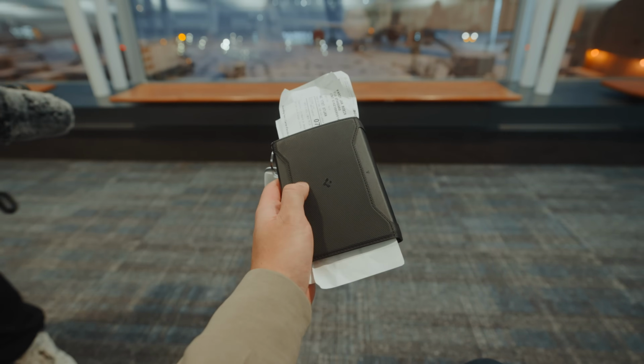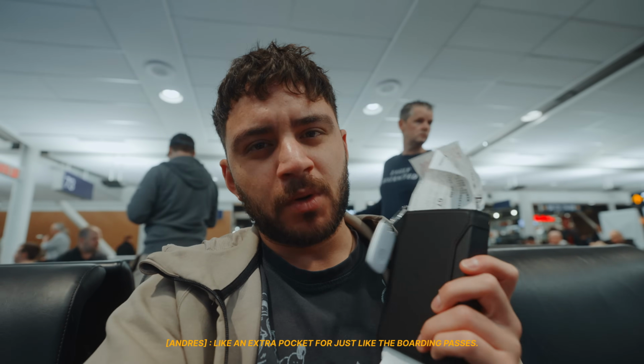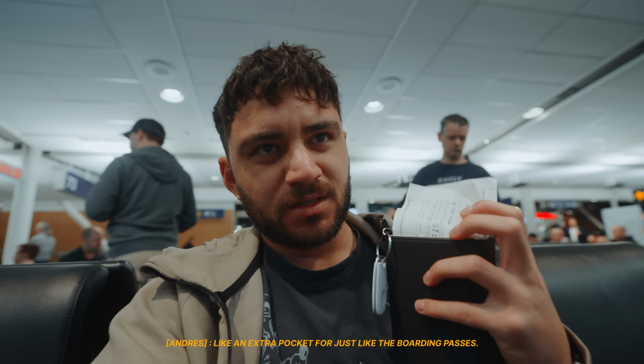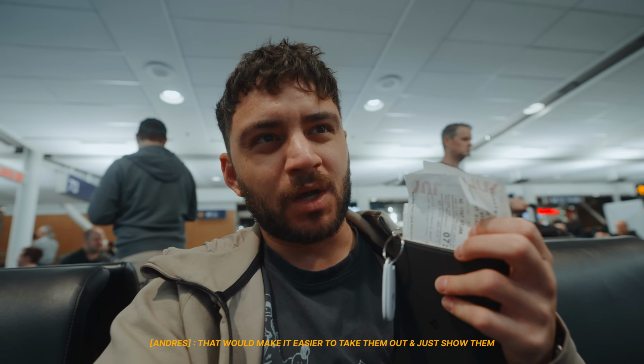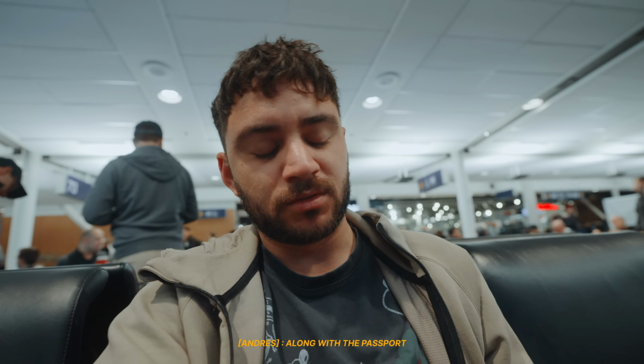The chunkiness is usually not a big deal for me. I do like keeping this at hand when I'm in airports. I think the only thing I wish this thing had was an extra pocket for just the boarding passes. Something like that will make it easier to take them out and just show them along with the passport. That would be nice.